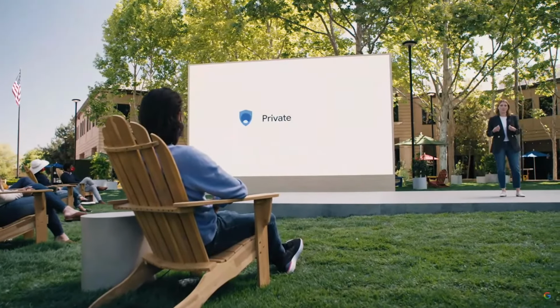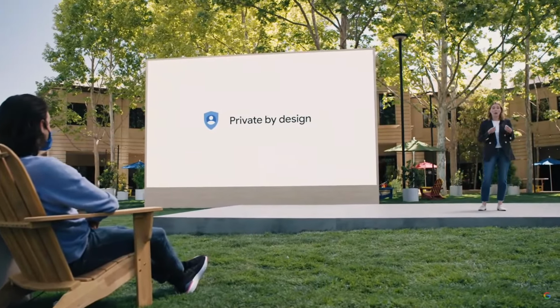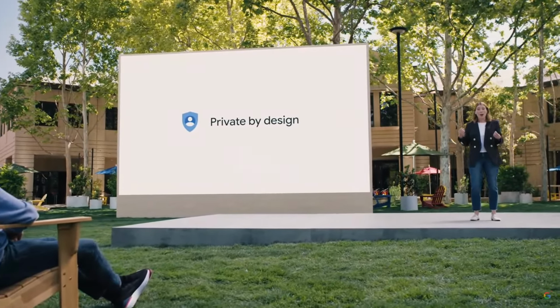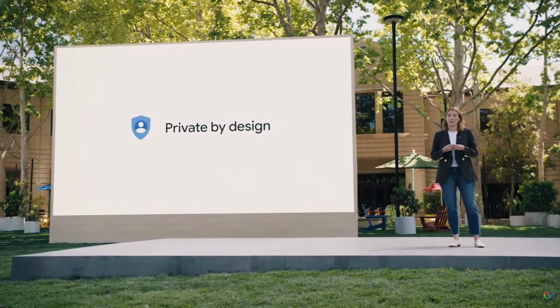Another core principle is ensuring that each of our products is private by design. This means continuously making thoughtful decisions about when, how, and why data is used in our products, including data that's used for ads. Our principles drive us to draw a strict line between what's in and what's out.